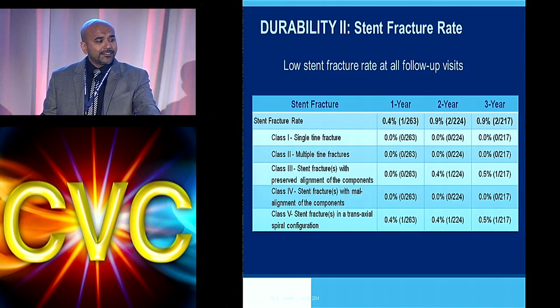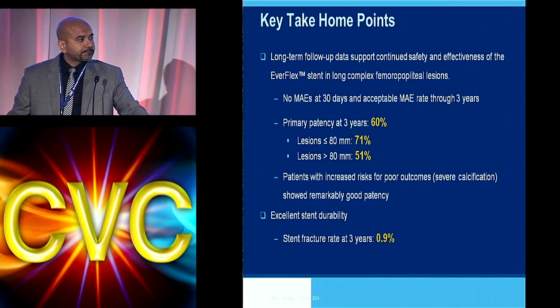If you look at that, the fracture rates overall are extremely low, 0.4% at 1 year, 0.9% at 3 years. And again, that's a follow-up of 217 patients, so it's only two patients that had stent fractures in the entire subgroup. So impressively low fracture rates.